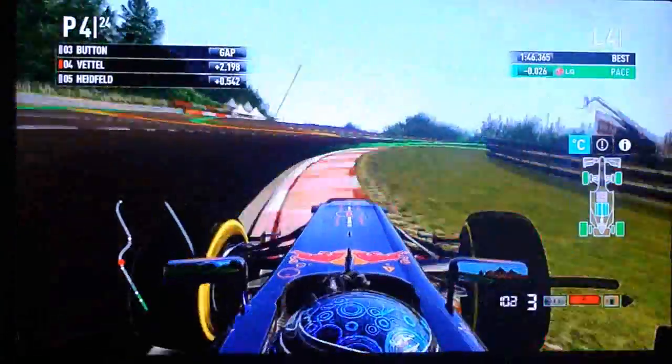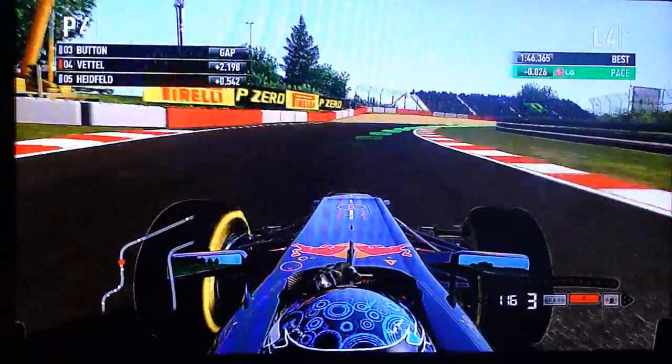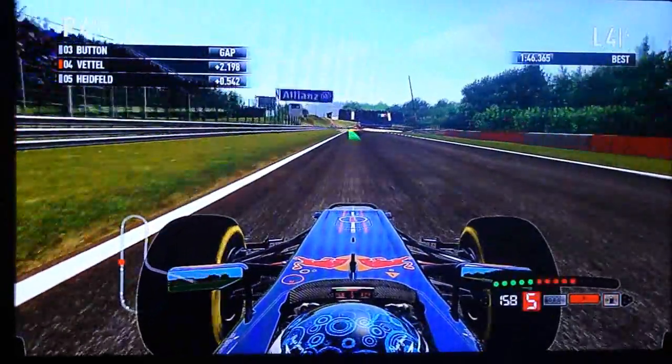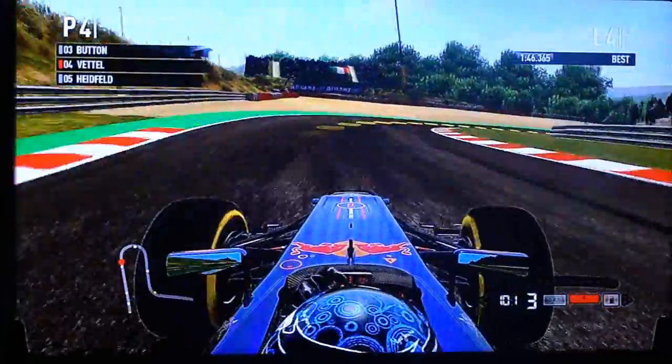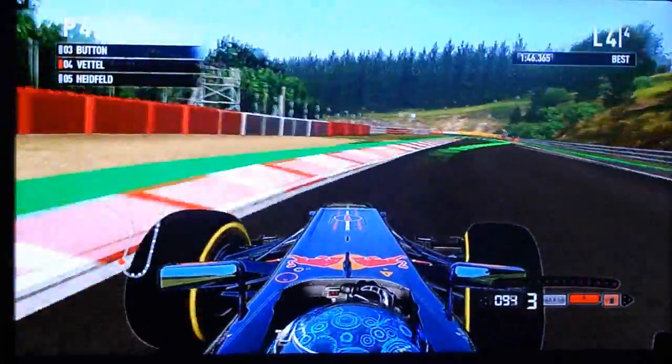So we're on the last lap. Can't believe we're on the last lap actually with Spa, so it's quite a long track, but it actually goes quite fast. So Button's 2.1, that's going to be tricky to gain, so I think we're looking at a good 4th place here. It's really been a pretty good race.